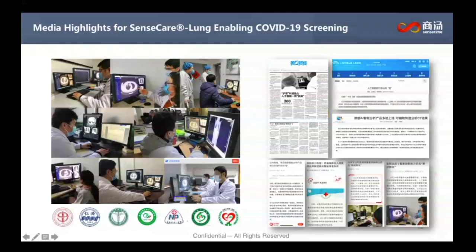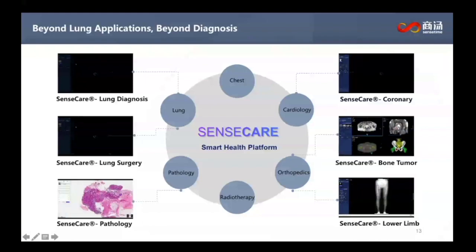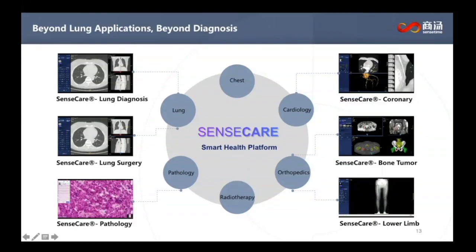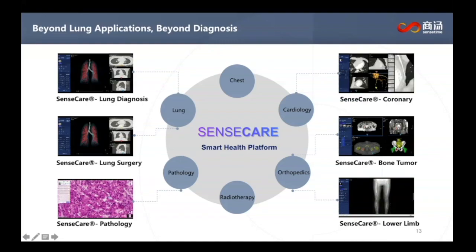Sensecare can not only be used for lung diagnosis or to address the disease of COVID-19, but it can also be used to address different areas of medical science, whether it's bone tumor, coronary, pathology, limbs, and so on. So this can be extended to different areas of healthcare as well.